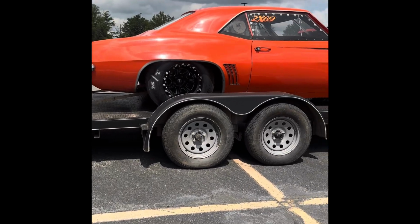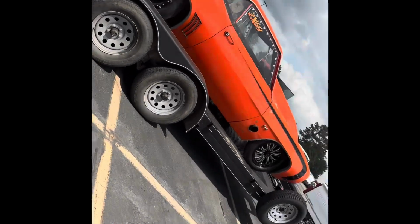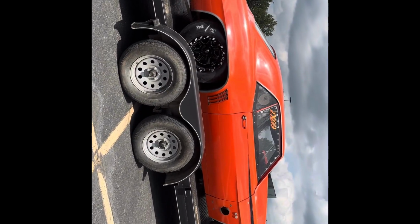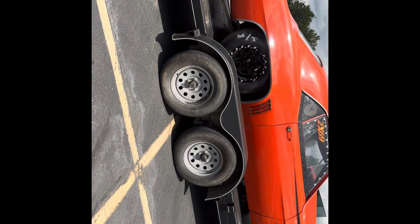Check it out, guys. Check out the 69, sitting on the back of a trailer. Drag car all the way right there, guys. Sweet, ain't it?